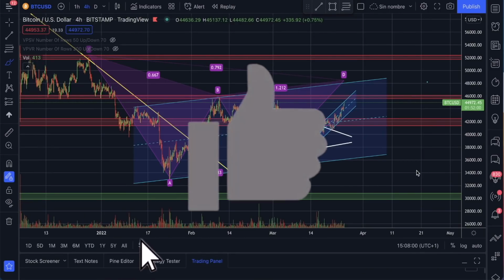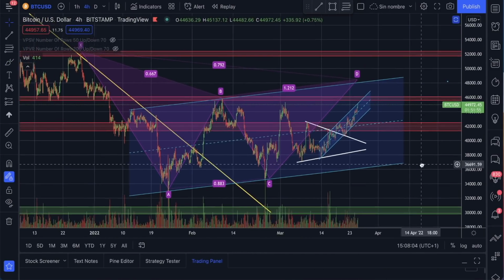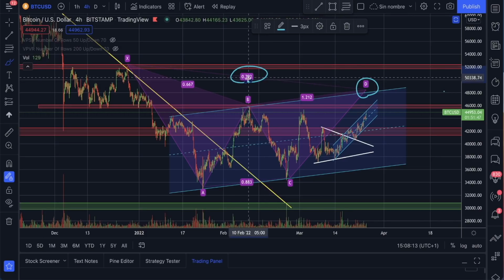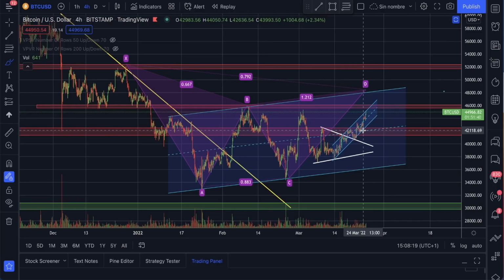All right, guys, I just want to show you these potential scenarios on the 4-hourly. Let me just zoom in, and I want to show you the Gartley pattern that we have been talking about now for the last few weeks. All right, the point D here from the Gartley is at the 0.79. As you can see, this would be roughly $48,000 approximately. It looks like Bitcoin is picking up to reach that target.